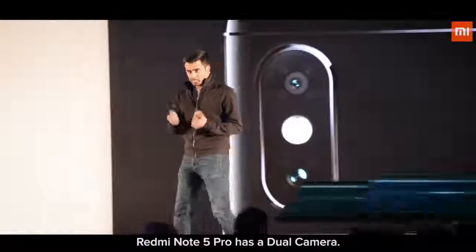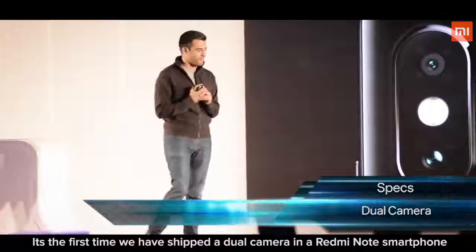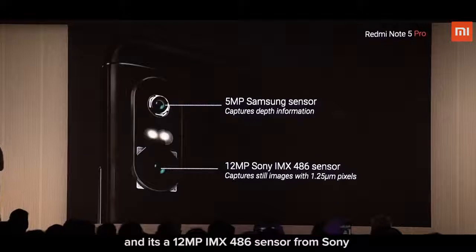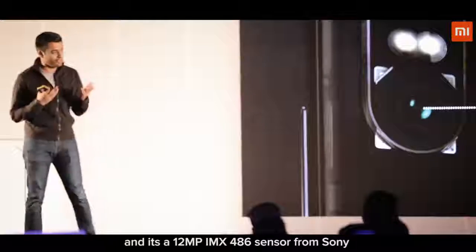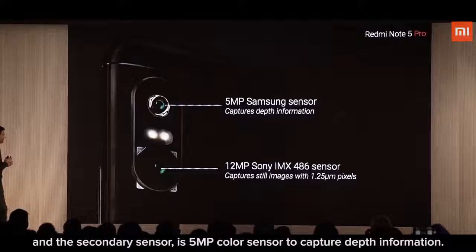The Redmi Note 5 Pro has a dual camera. It's the first time we've ever shipped a dual camera in a Redmi Note smartphone. And it's a 12 megapixel IMX486 sensor from Sony. And the secondary sensor is a 5 megapixel color sensor to capture depth information.